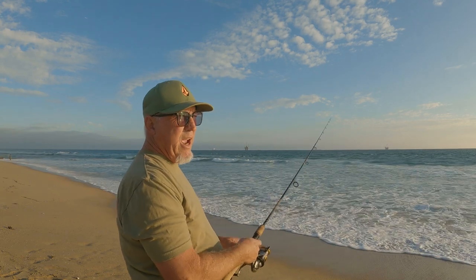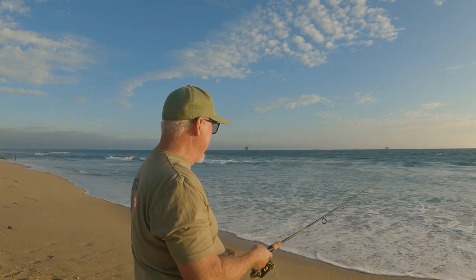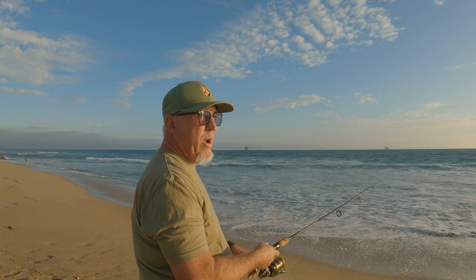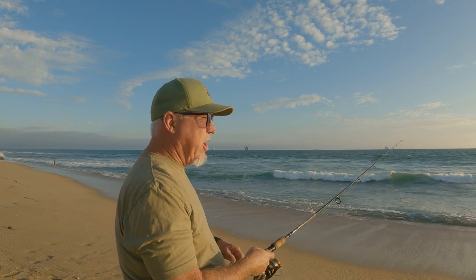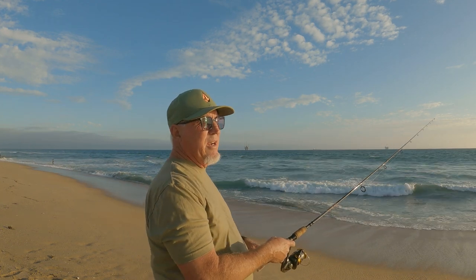What I see a lot of though, is what I'm doing is I've got it kind of on a leader, and letting it rub across the bottom, and just reeling it in slowly. A lot of guys I see with surf poles, they've just got it out there. Just catching another one right now.